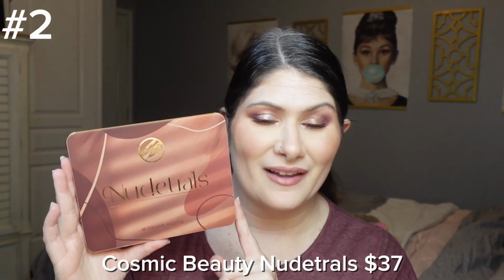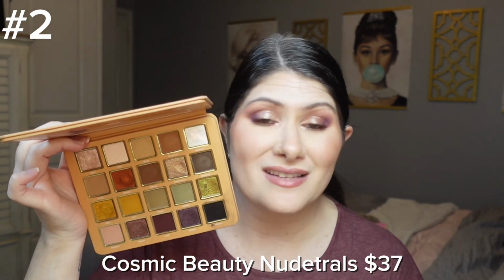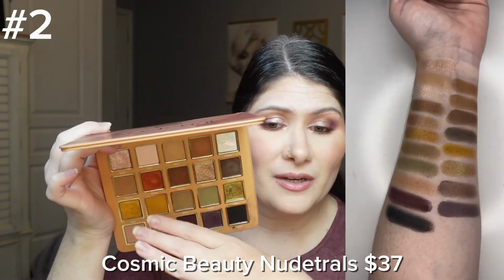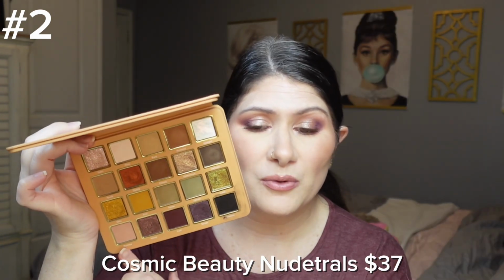At our number 2 spot, we have the Cosmic Beauty Neutrals palette, and this is absolutely gorgeous. Yes, it's a neutral palette, but it's a neutral palette with a twist. Definitely something different for the brand. You've got these really pretty neutral browns up here. You've got some greens with a pop of a mustardy yellow. You've got your purples down here.